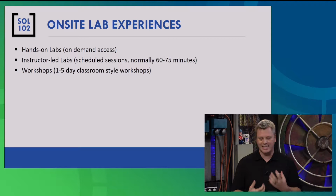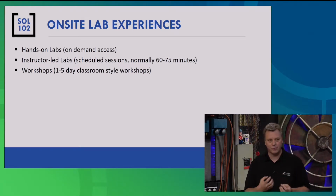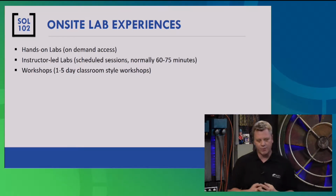First of all, when we sit down with the customers to find out what type of experience it is they actually want, we normally take the lab experience and divide it into 3 different categories. We have what we call the traditional hands-on lab.